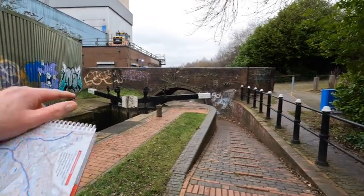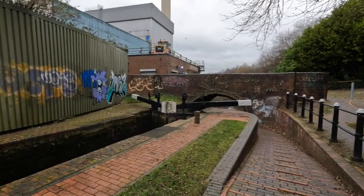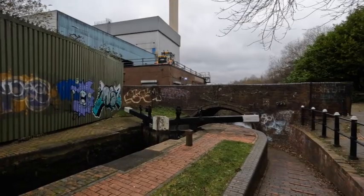There's a bit of a strange sight up there, isn't there? Seen a lorry on the roof of a building, or what appears to be the roof of a building. Very unusual.